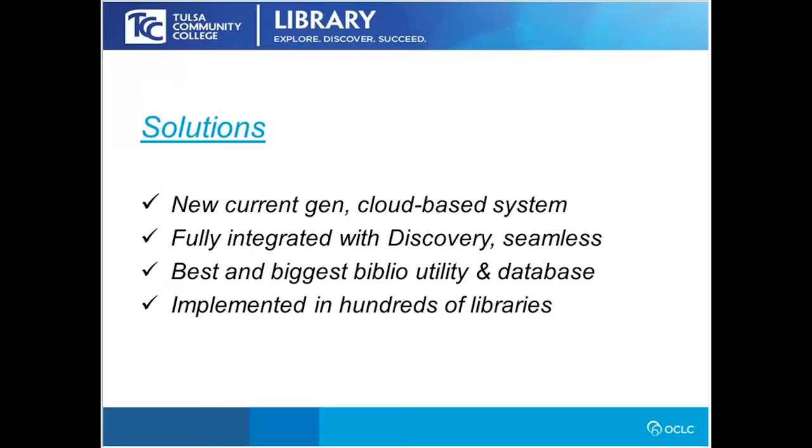Well, that's a great question, too. We did want the new current generation cloud-based system. We didn't want to roll back into a previous generation system for the money. We wanted something that was looking forward and would be here in future years. We did want a system that was fully integrated with a discovery front end, understanding that what we called an OPAC was going away with the next generation systems. Most of the companies had pretty much gone in this direction, and it would be a seamless interface.